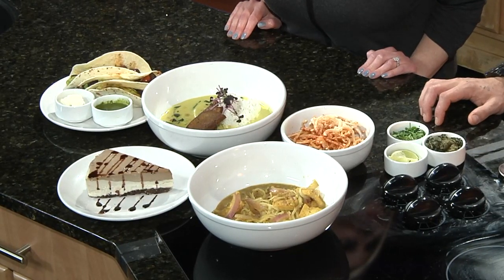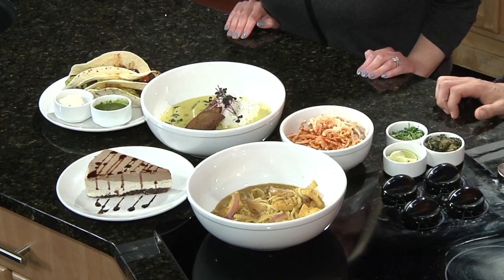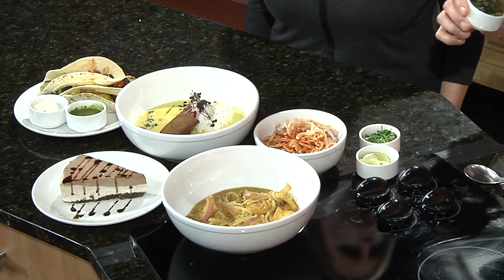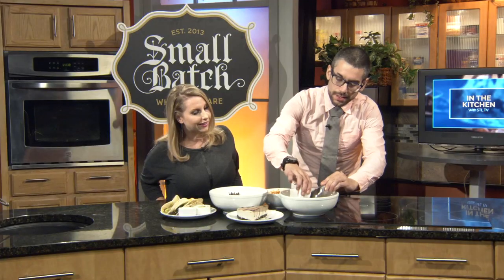Sure. So the garnishments on this dish are the most important part. Really everything else just acts as a base. So to start, I have pickled kale. Pickled kale? How does one pickle kale? Pretty much the same way you pickle anything else, just with some vinegar and water and salt, and then a few seasonings. Okay, great. So you just add that in right over the top.